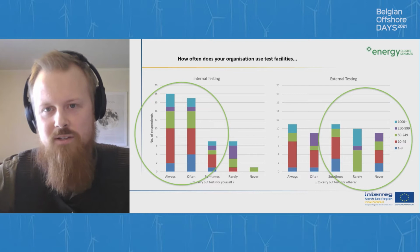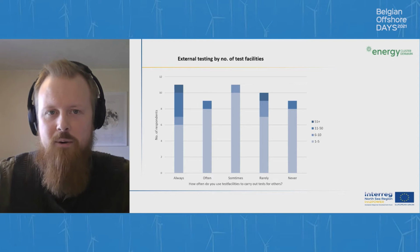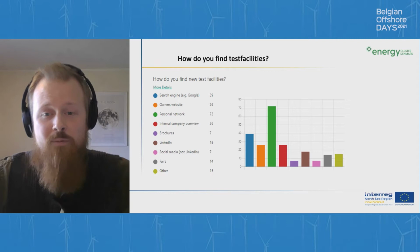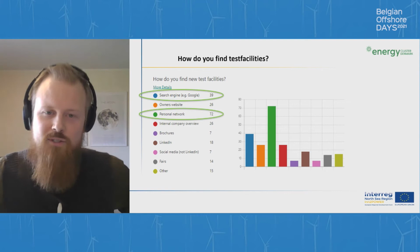And if we look a bit more into that, the fewer test facilities a company has, the less likely they are to carry out tests for others. There's an interesting fact there. And if we look at how people are finding test facilities, personal network is a clear number one, and then searching on Google, an internal company overview, or people's own web pages.